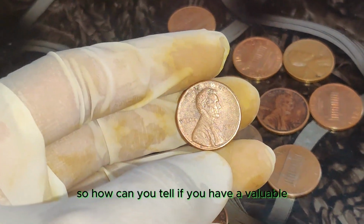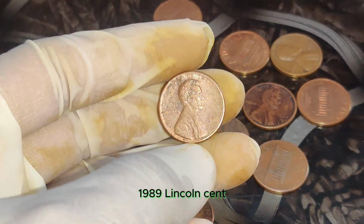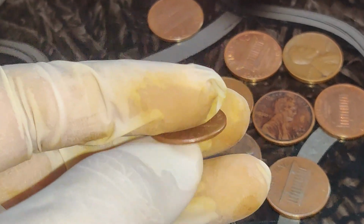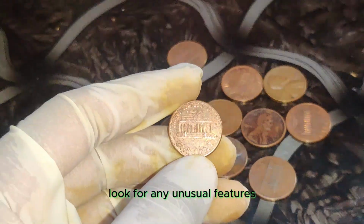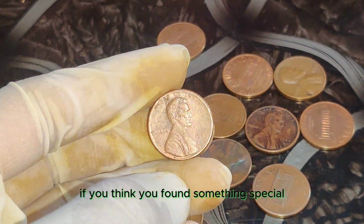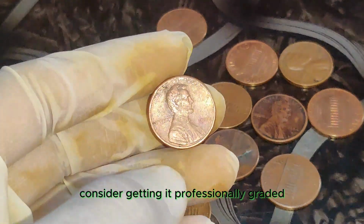So, how can you tell if you have a valuable 1989 Lincoln cent? Start by inspecting your pennies closely. Look for any unusual features, mint marks, or errors. If you think you've found something special, consider getting it professionally graded.